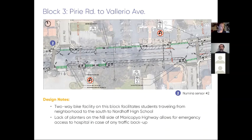I think our expectation is that if somebody's coming in off of that two-way facility and they want to access the driveway, they're just going to go in at the curb cut. I don't know that there's anything extra that needs to be done for them to enter the parking lot and enter campus at that location. In terms of pedestrians, that's a different story. And then also the left turn pocket into the high school parking lot at Pirie, that's not something that we've anticipated as part of this design.